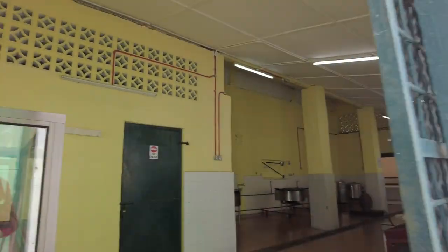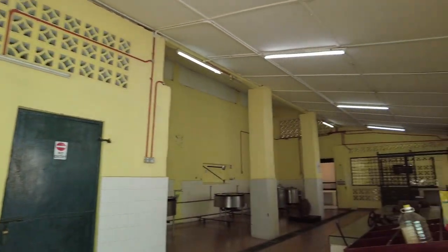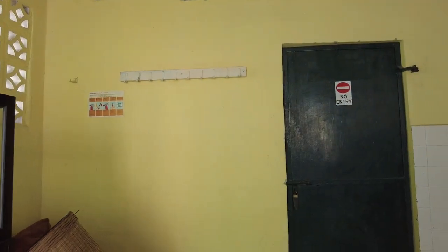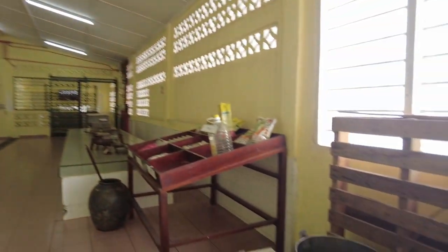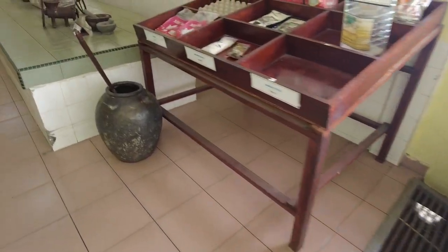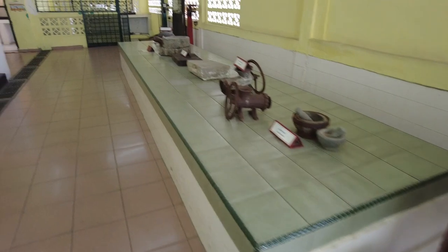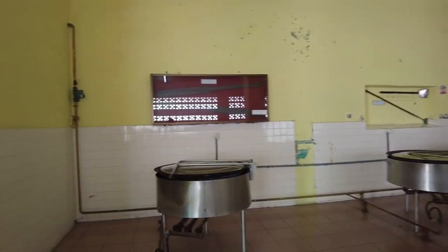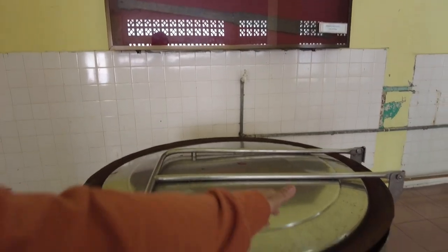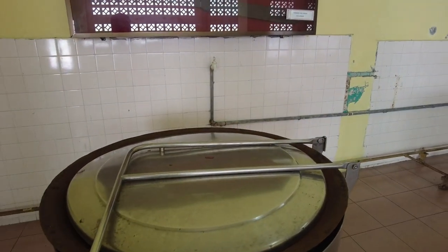This does look like where they do cooking. Yes, this is the kitchen. Yeah, they have to cook for the prisoners to eat. There is a big pot. This is huge. See how huge it is?